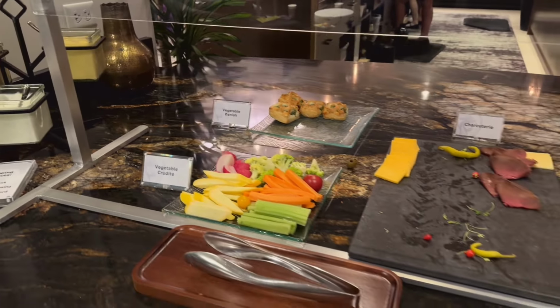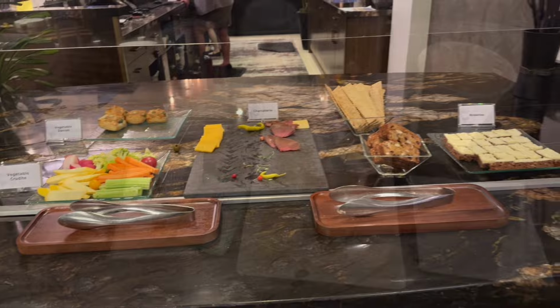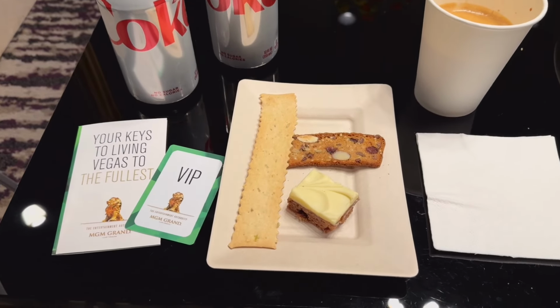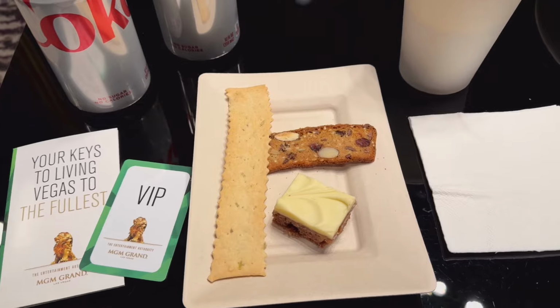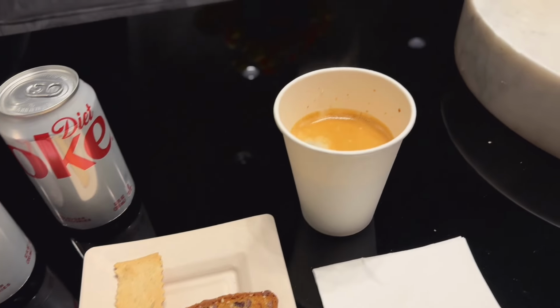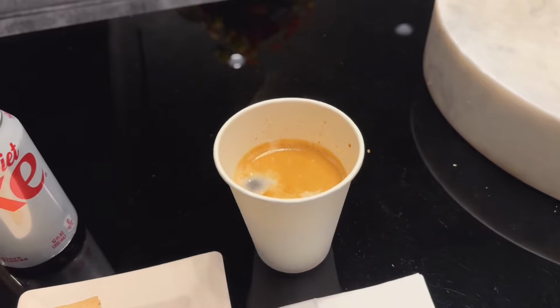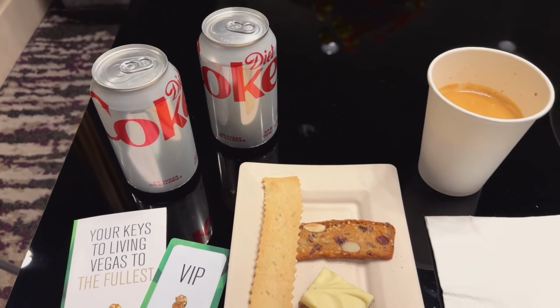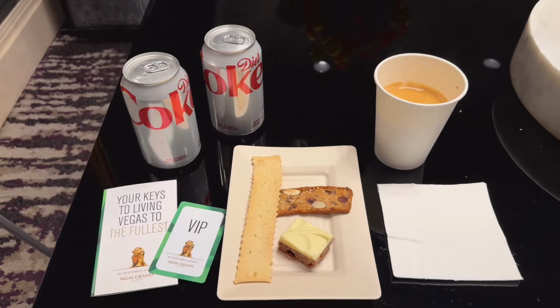All right, guys, let's grab a snack. So I have here a cracker, another type of cookie cracker, a piece of cake, one Americano from the machine, as well as two Diet Cokes. VIP, guys, VIP. Isn't this nice?